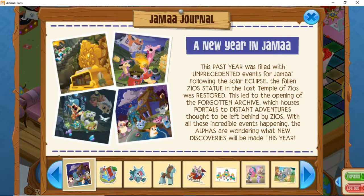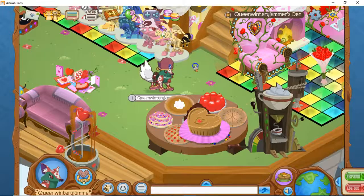A new year in Jamaa. This past year was filled with unprecedented events for Jamaa. Following the solar eclipse, the fallen Zios statue in the Lost Temple of Zios was restored. This led to the opening of the Forgotten Archive, which houses portals to distant adventures thought to be left behind by Zios. With all these incredible events happening, the Alphas are wondering what new discoveries will be made this year. So guys, be sure to stick around for the new year to see what's going on, okay? Because you never know.